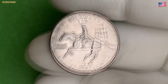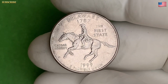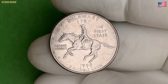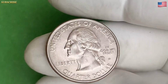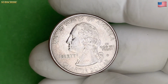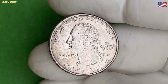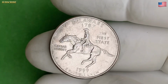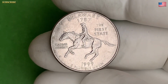The story of the 1999 Delaware State Quarter is more than just a tale about coin collecting. It's a celebration of American history, art, and the passion of the collector. It reminds us that even in an age of digital transactions and virtual currency, there's still magic to be found in metal. A single coin can hold a story, a mystery, and a dream. And in one exceptional case, a Delaware State quarter from 1999, preserved in pristine condition and carrying a unique mint error, sold for a jaw-dropping $65,000.